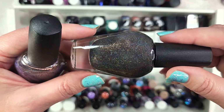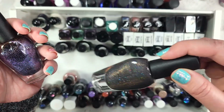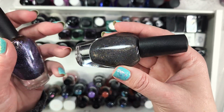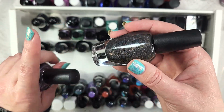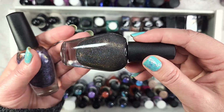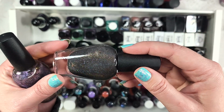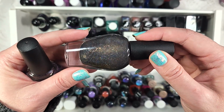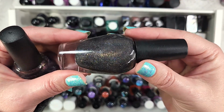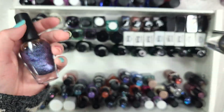I definitely have sort of changed my tune about blackened polishes since the last time I did my destash. That was a couple of years ago at this point, and I was definitely destashing a lot of blackened polishes and a lot of blackened green polishes, or very, very blackened teal polishes as well. So I've changed my tune a little bit on those. I have been drawn a little bit more to them as of late, but this one I feel leans a little bit bronzy, so I think I'm all right just letting that one go.